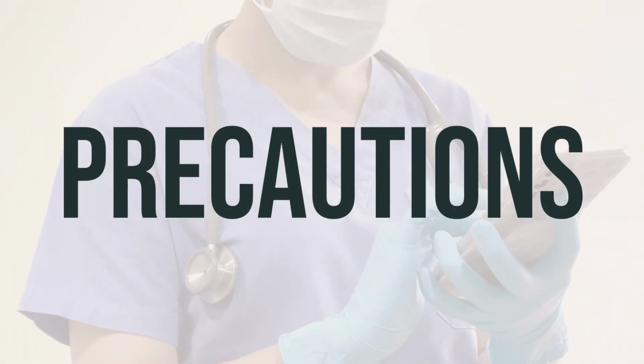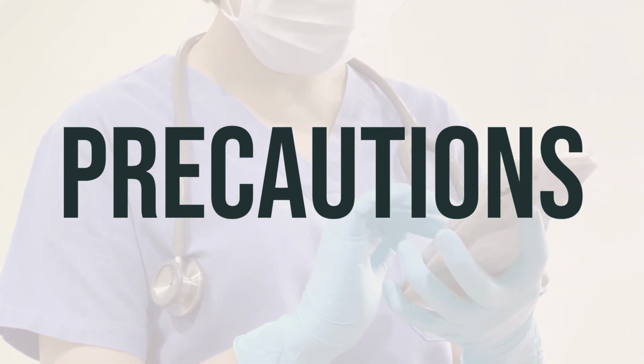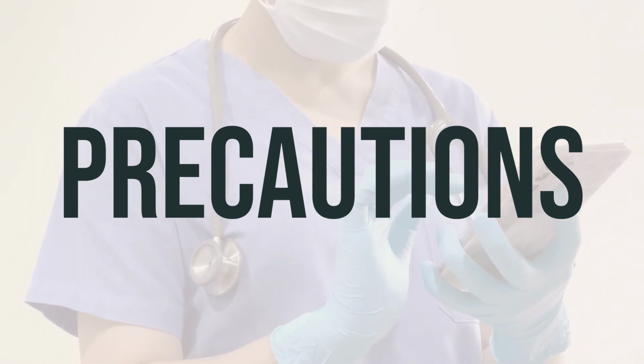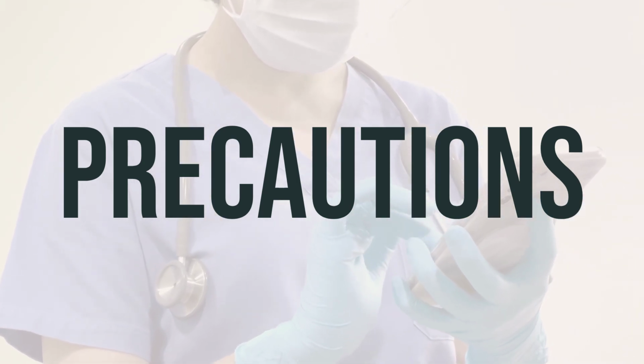Before using this medication, make sure to inform your doctor if you are allergic to trastuzumab or hyaluronidase or if you have any other allergies. Also, let them know about your medical history, especially if you have had previous cancer treatments or any heart, lung, or blood pressure problems.